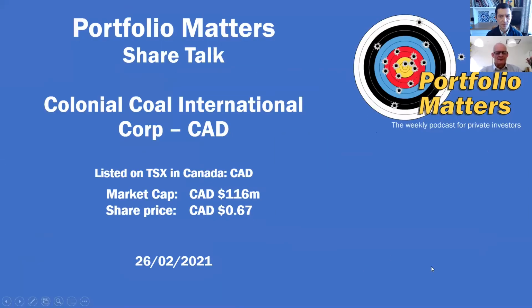Colonial Coal is a company that I came across a few weeks ago. I was listening to something, someone mentioned it, and I was intrigued by it. It's listed on the TSX in Canada. Slightly confusingly, its symbol is CAD, which is the same as the symbol for Canadian dollars. It has a market cap of 116 million Canadian dollars and a share price of 67 cents.